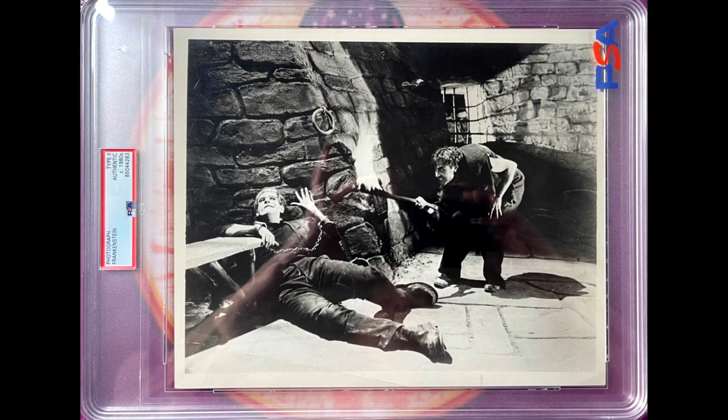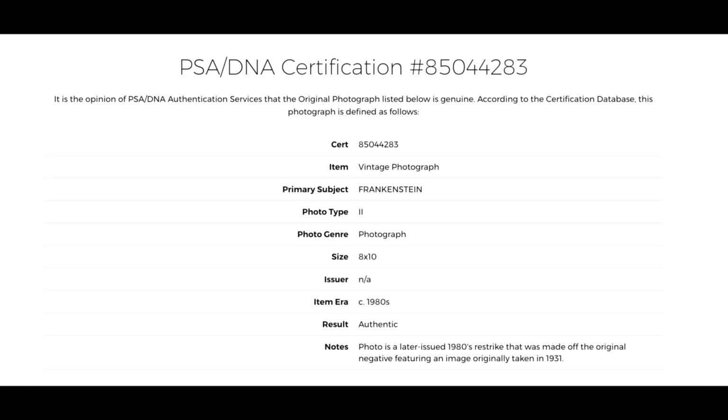But it's a Type 2, and it is of Frankenstein. There's Igor, and there's Frankenstein hanging out there. He's like, oh, leave me alone in the chains. And Igor's putting the fire. Like, oh, it scares me. I hate fire. Because they know Frankenstein hates fire. But anyway, this is a photograph of Frankenstein, Type 2.